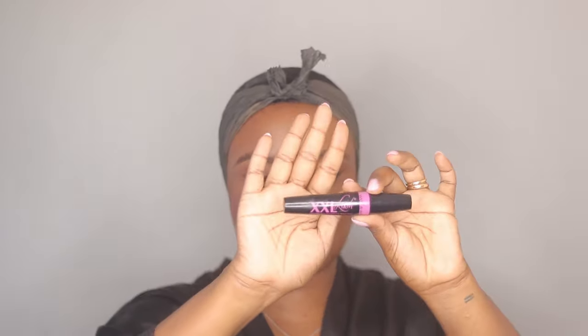Now moving to mascara, and this is the Wet n Wild Extra Extra Lash Mascara. So I'm going to coat my top and bottom lashes.